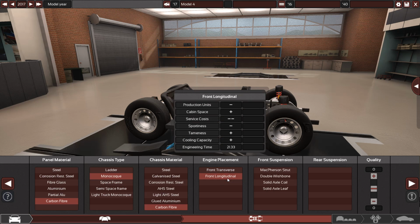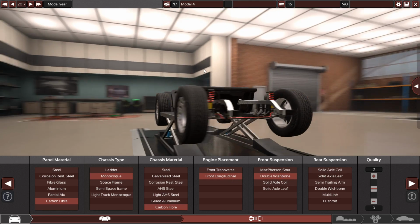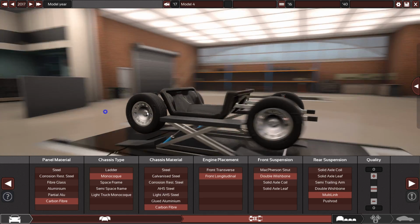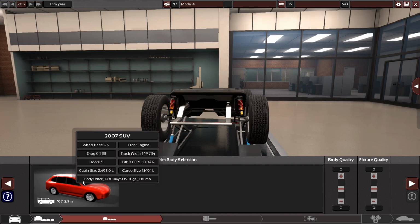Engine, of course, front longitudinal. We want all of the sportiness, so we'll have double wishbone at the front. At the rear, I've tended to go with multi-link for suspension at the rear for road-going supercars, so we'll stick with that for now.